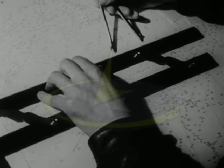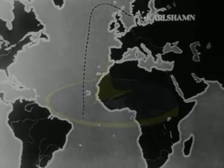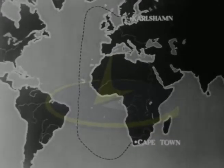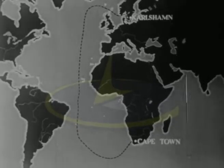Latitude 45 degrees 26 minutes north, longitude 25 degrees 37 minutes west. And that's just here in the North Atlantic. She's come from Karlshamn in Sweden. And she's bound for Cape Town at the southernmost tip of Africa. And this is roughly the route she'll travel.